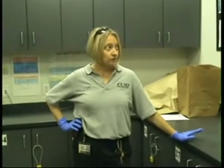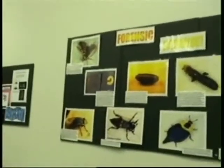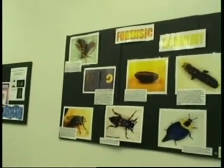In Florida, a body decomposes very quickly. So these bugs show the different stages, essentially, of death. Depending on what bugs you're looking at the crime scene at that moment, you can determine time of death within a certain time frame.